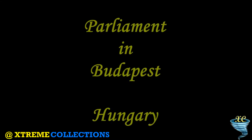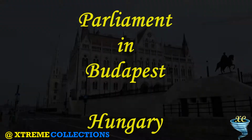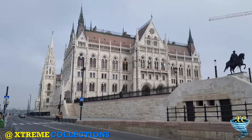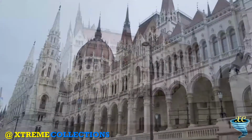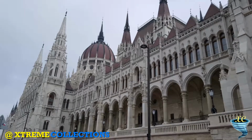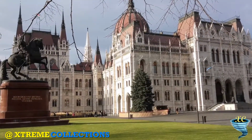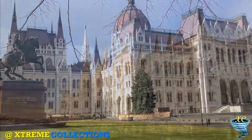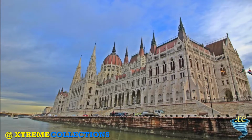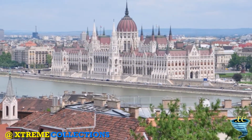Parliament in Budapest, Hungary. The Hungarian Parliament Building, also known as the Parliament of Budapest after its location, is the seat of the National Assembly of Hungary, a notable landmark of Hungary and a popular tourist destination in Budapest. It lies in Lajos Kossuth Square, on the bank of the Danube. It is currently the largest building in Hungary and it is still the tallest building in Budapest.